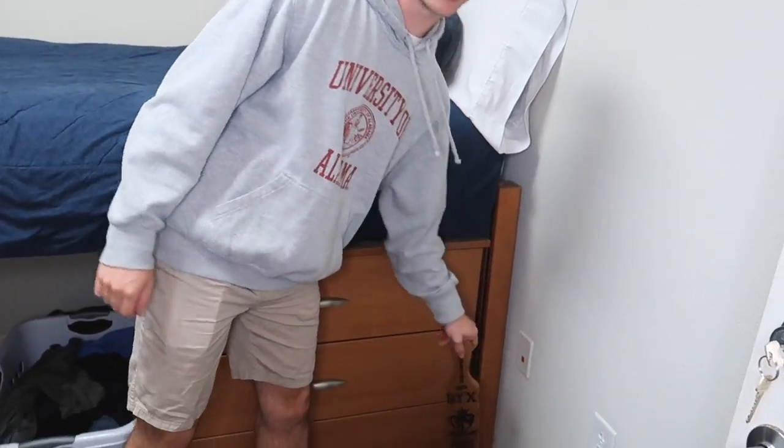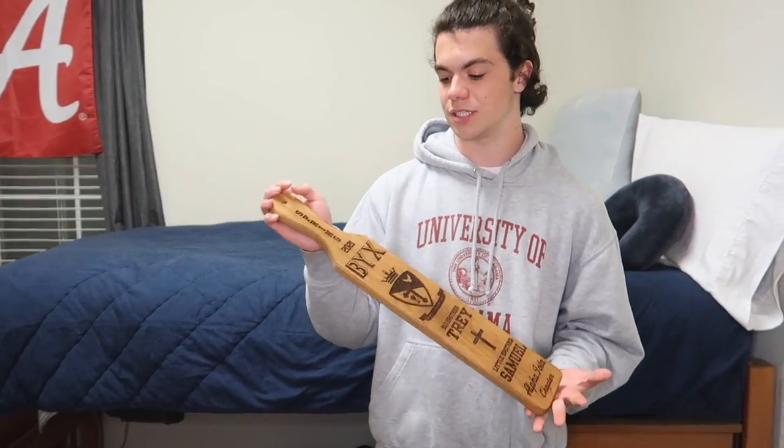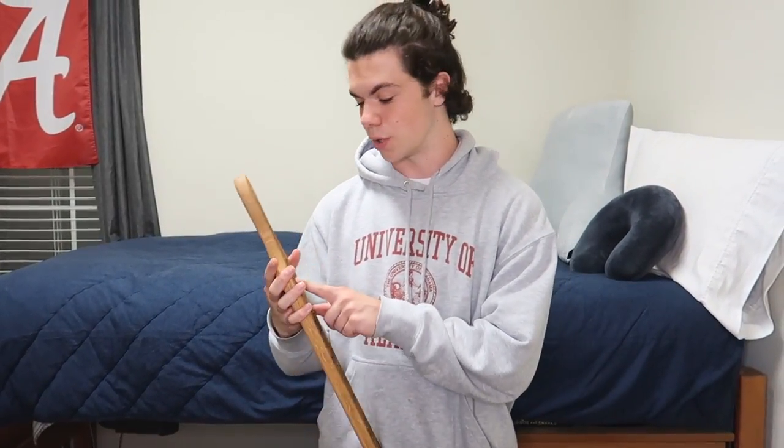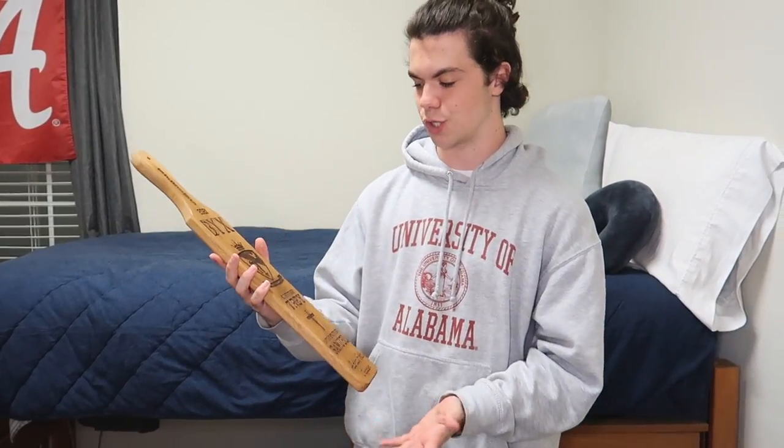Okay, and then down here I actually have my paddle, I guess it's called. I got it in my fraternity. If you haven't seen my I'm joining a fraternity video, you should go check it out. But at initiation we got these paddles and it says spring 2021 on it because that's when I rushed. Beta Upsilon Chi, that's the fraternity I'm in.